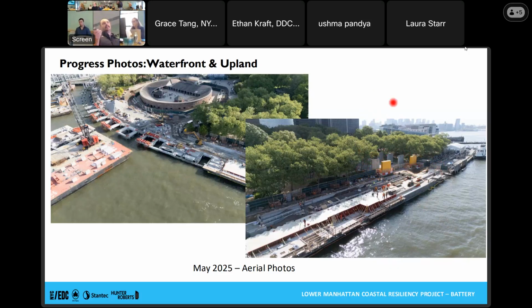And then as you're working your way along the waterfront, that is the new topping slab poured. So that's at elevation 10 right now. And then we have about a foot of buildup with pavers and the finishes to bring us up to our finished elevation of 11. Then behind that, you can see, that's all, let's see if I can get.